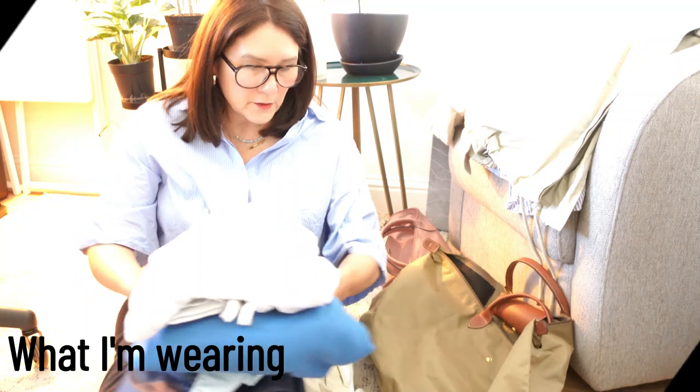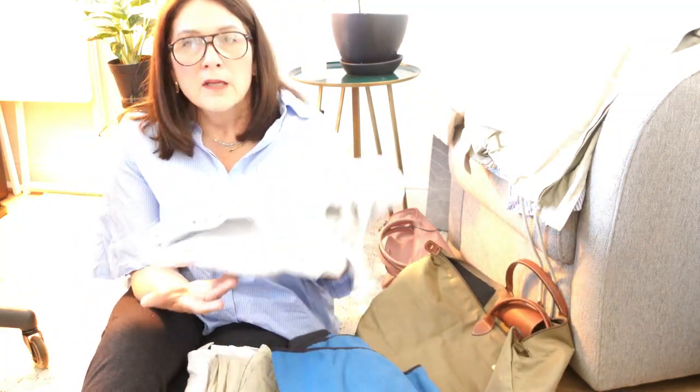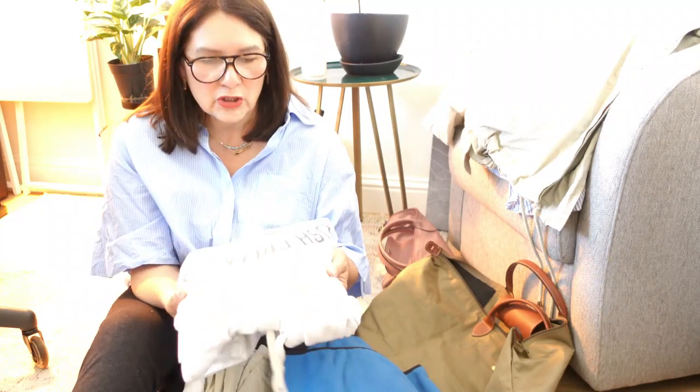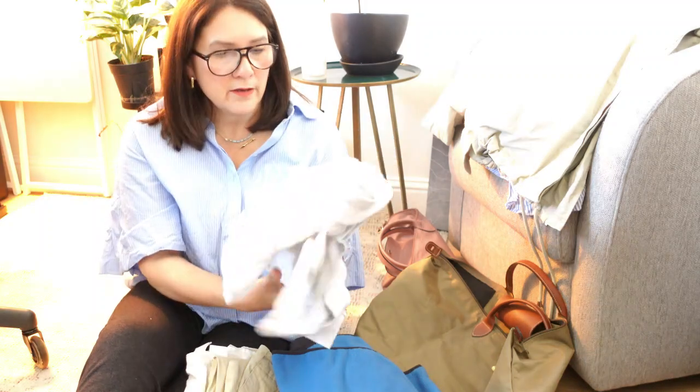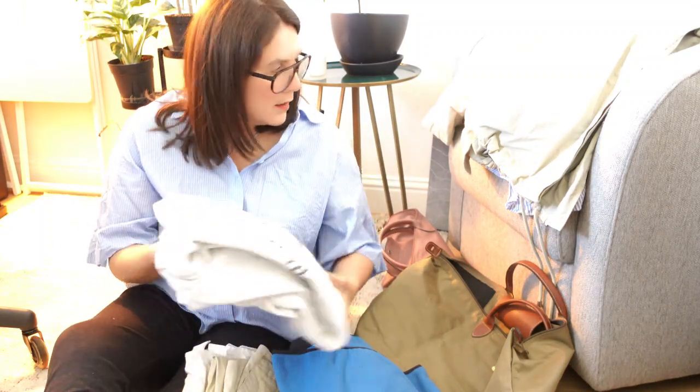Packing some jackets. So, jackets and sweatshirts. This is just like a hoodie, because sometimes the mornings can be kind of chilly. This is just for the hotel. So I'm packing this hoodie here, and that's the name of the place that we're going to be staying at, Rush Creek Lodge, which I love.